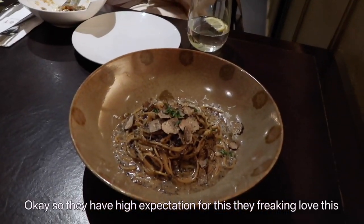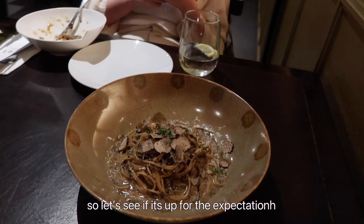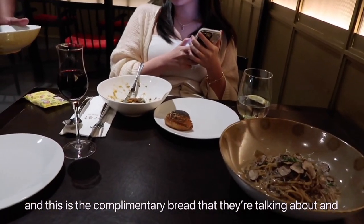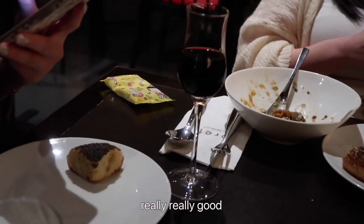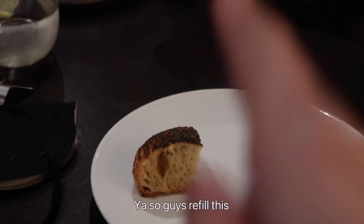Okay, so they have high expectation for this. They freaking love this. So let's see if it's up for the expectation. And this is the complimentary bread that they're talking about. This is the one that's really, really good. Everyone always wanna have this refill. So guys, refill this. It's really good.